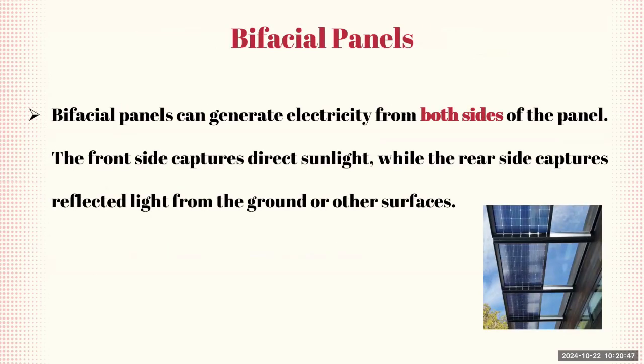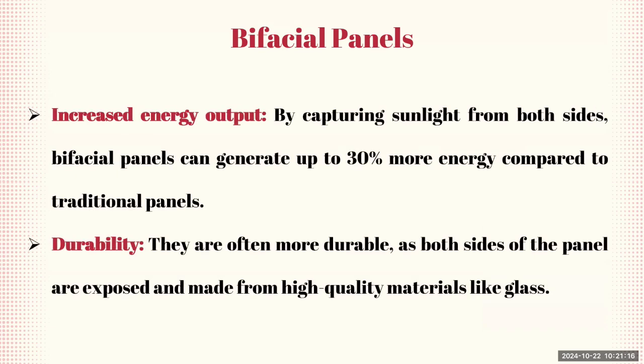Then we also have another type of panel, which is the bifacial panel. Bifacial panels can generate electricity from both sides. The panels we talked about so far are one-sided, while these are both sides. This captures reflected light from the ground and other surfaces. The advantages are that by capturing sunlight from both sides, bifacial panels can generate up to 30% more energy compared to traditional panels. They're often more durable as both sides of the panel are exposed and made from high quality materials like glass.